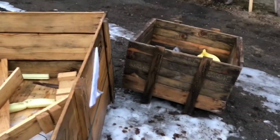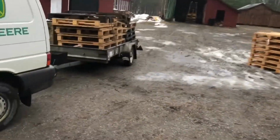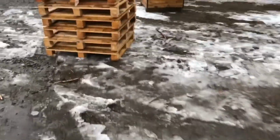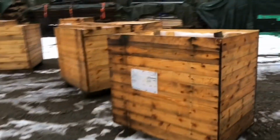There you go. Right, so we've got these big crates. We've got some firewood in there and a small crate. And then we have all that over there, plus the pallets on there. This stack of pallets. And then all these lovely crates. I don't know if we can make any sense of what was in them.